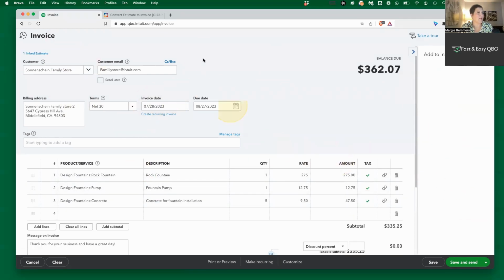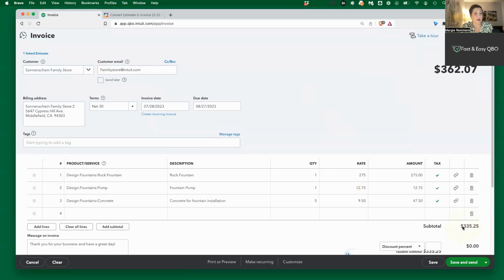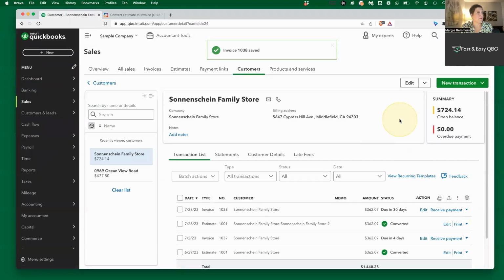That will add it here. And then I just click save and close. Okay, so that's the exercise here. No changes need to be made to the invoice. So click save and close. Okay. Save and close. Okay.